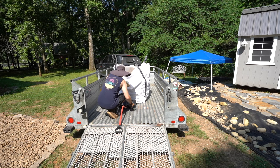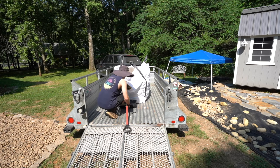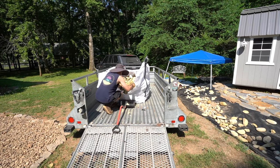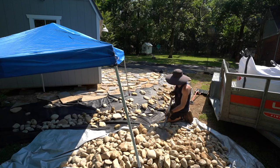Now, this seemed like a good idea at the time. I cut the side of the bag that we got from Lowe's, which I think you're supposed to be able to return, but I saw another way. I cut the side of the bag so that I could funnel the rock out into this snow shovel and then transport it to the rock bed. The sole purpose was just so that I didn't have to bend over so many times to pick up all of this rock.